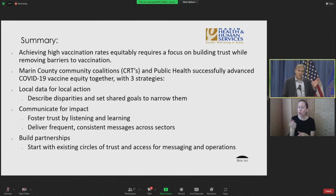If we go back to what changed in Marin County between 2015 and 2020, it was a difference in the approach to the vaccine conversation itself, which was actually stepping out of our offices and getting into communities and listening, and recognizing that the decision-making is a lot less about what I think and more about what they think if we're trying to change hearts and minds. No one changes their mind when they feel defensive. And so having a different kind of conversation, and then delivering frequent, consistent messages across sectors.